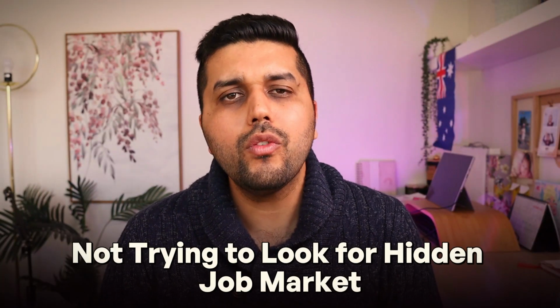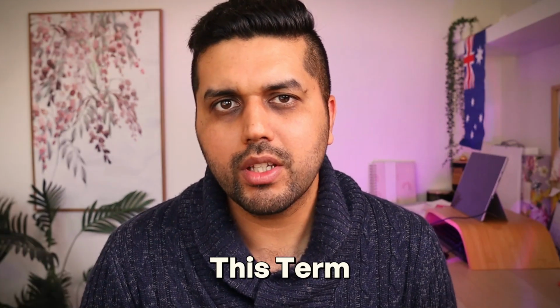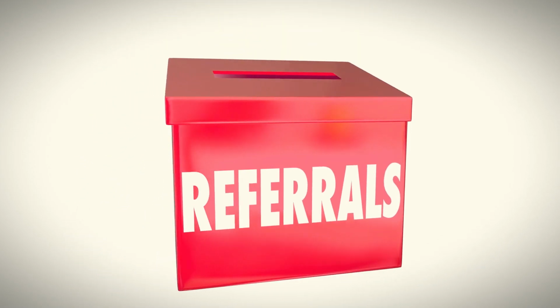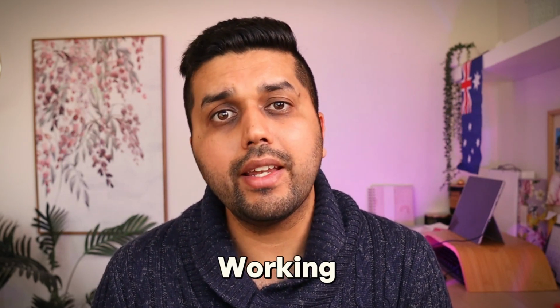Next mistake is not trying to look for the hidden job market in Australia. Now, you may not have heard about this term called hidden job market. Well, as the name suggests, it's hidden. It's not there on the platform. It's not available on any of the job portals. So how do you find these jobs? Well, the answer is referrals. It's estimated that a lot of jobs don't even get advertised. They just get filled through the referrals of the people who are working in an organization.